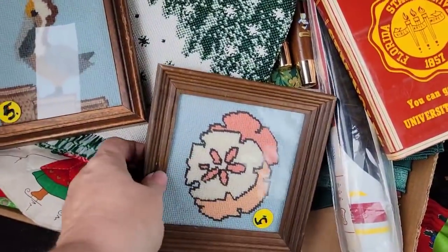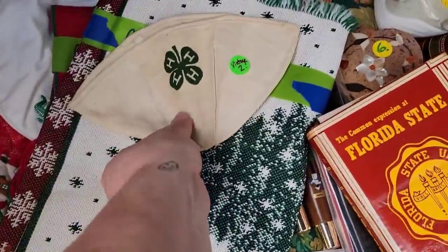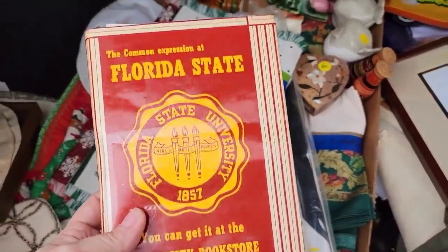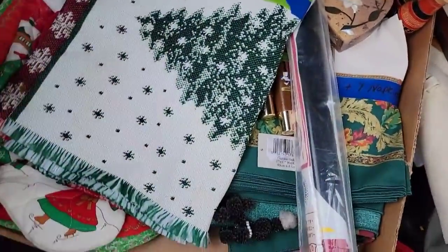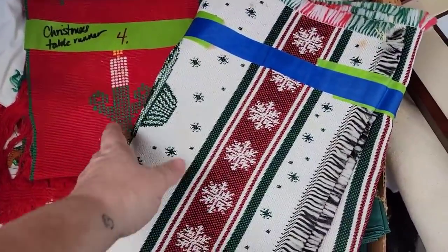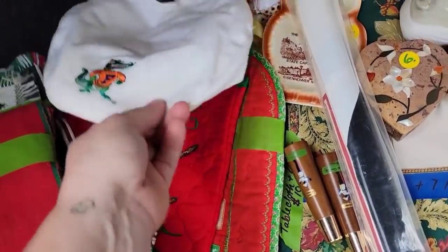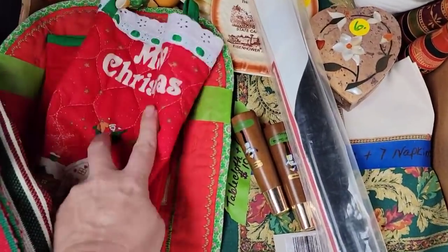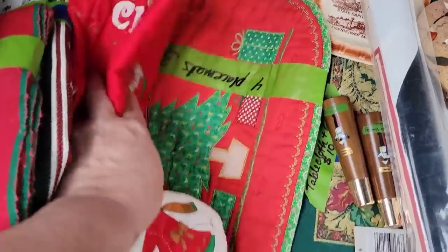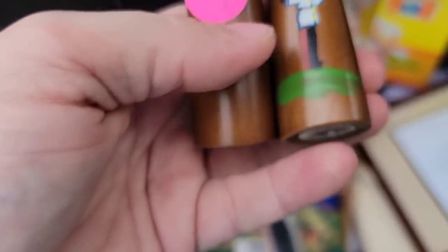And then I got these two vintage needlepoint with the starfish and the pelican. I got this vintage 4-H hat. This is a 1955 Florida State book, and I got this for our cousins for Christmas. And then I got a Christmas table runner. Again, all this was half off. There's another Christmas table runner. So those were $2 each. The Florida Gators hat. I did get this cute little Merry Christmas stocking. Oh, I did not notice that was embroidered DE. And then the placemats. I got this salt and pepper shaker here.